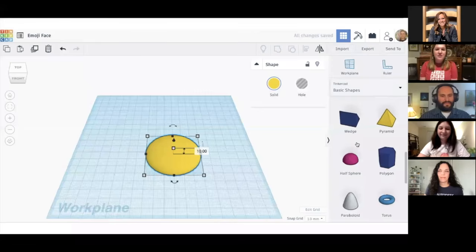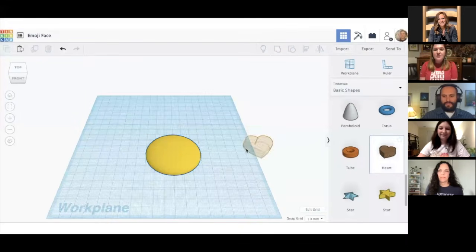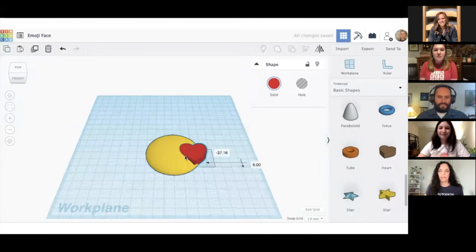But we thought that we'd also share with you this kind of fun emoji activity that you can do really quickly with your students. You can also use this demonstration later with your students to get them started, because it's really simple to do. You see Donald here is just dragging out shapes. So we put a heart shape. I'm wondering what he's going to do with that now. And you see that he's just dragging the shapes out onto the work plane. He's pushing and pulling the handles in order to make them smaller or bigger and change the size.